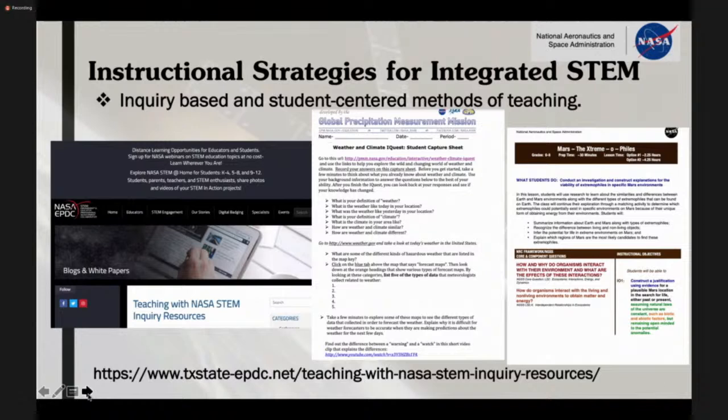When we are looking for something about inquiry-based learning, a good option is GLOBE. NASA GLOBE, or GLOBE NASA, has specific inquiry-based learning activities, and the name is Teaching with NASA STEM Inquiry Resources, and the website is on your screen. Just as a child moves through a series of stages when learning to walk, programs designed for science education should consider important developmental stages in moving learners toward taking charge of their own learning.